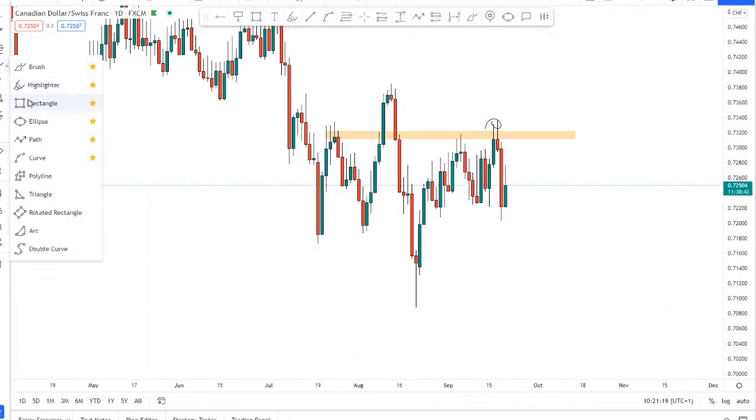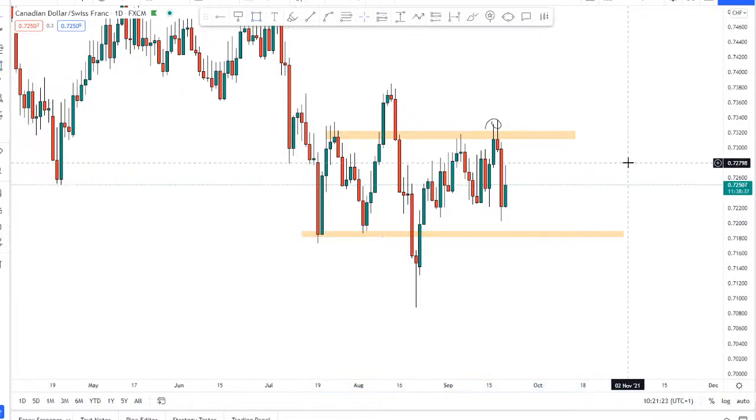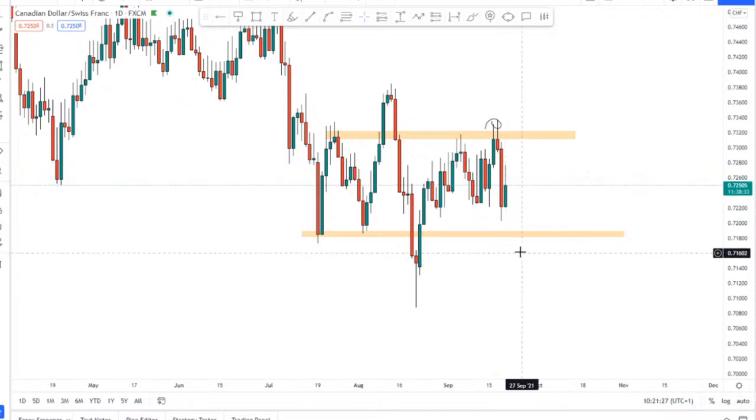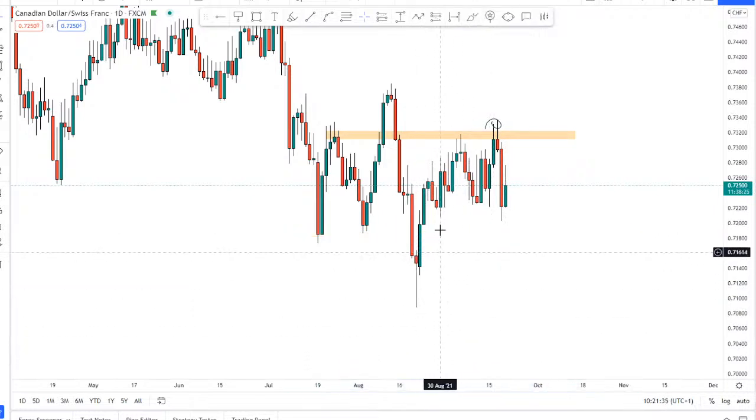We do have a little bit of support going through here, but like I said, if that trend continues, it's most likely going to break through that area anyway, which is around the 0.71800 mark. But I'd see Cad Jpy eventually coming down to hit that wick all the way there, probably some new lows as well.